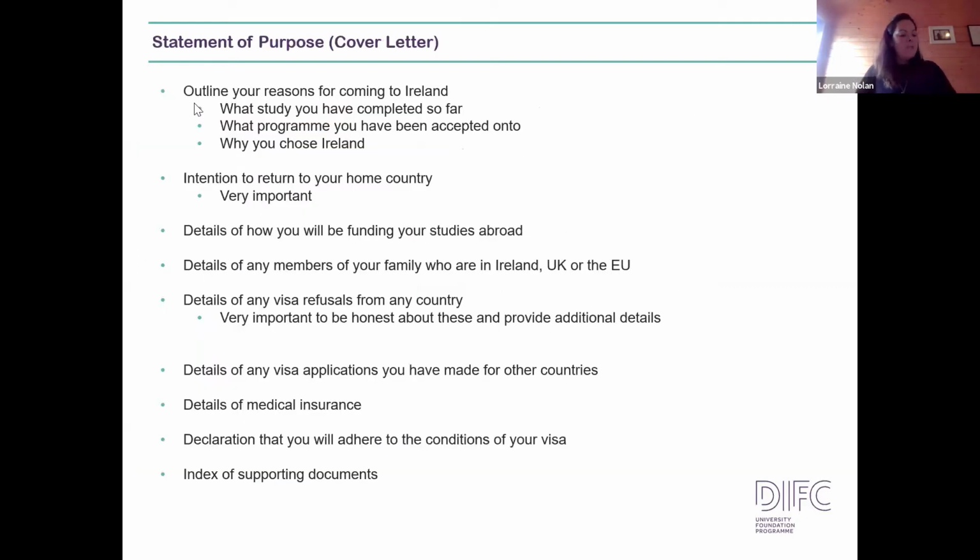So if we start with the cover letter or the statement of purpose, DIFC, again, will help you write this if you need. And what you want to talk about in this letter is, why are you looking to come to Ireland? What have you studied so far? What program have you been accepted into? And why have you chosen Ireland as your study destination? What is also very important is that you state it is your intention to return to your home country. So the student visa is not an avenue to get citizenship in Ireland, and that's very important to note.